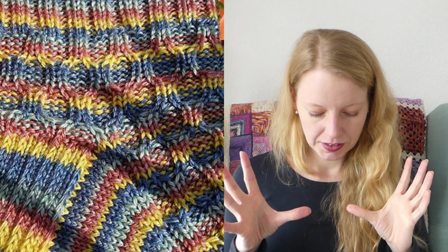Yeah, I only use the stitch pattern of the main pattern. I never use the instructions in patterns for socks for the heels or the toes or the cuffs, because I always do it my way, and I'm only interested in the stitch pattern.